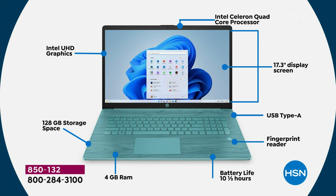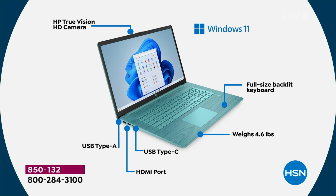Fingerprint reader, so you can log into the computer easily just using your fingerprint, and we'll show you in a minute. We have a good video on that. Nice long battery, 10.5-hour battery life. It's an all-day battery life, which is particularly impressive with a screen this big because they tend to eat power more quickly. 4 gigabytes of RAM and 128 gigabytes solid state storage. That means the computer is lighter, quieter, and faster.